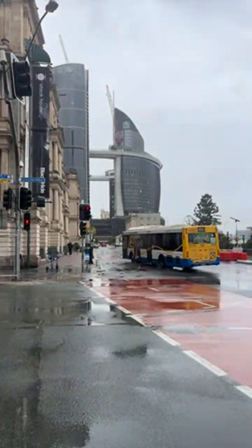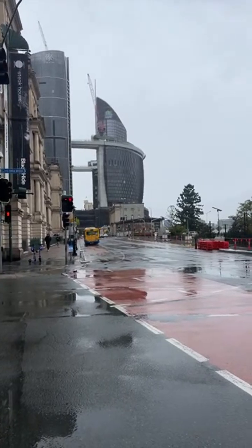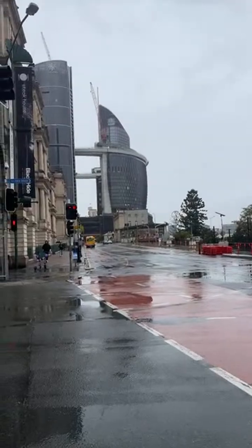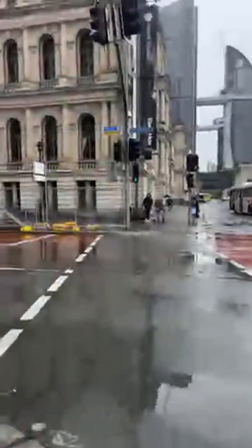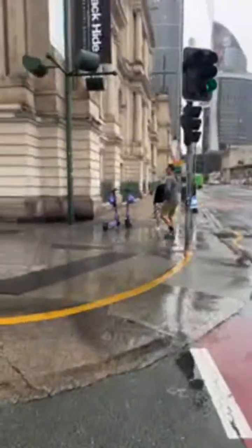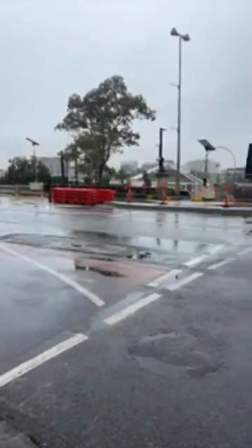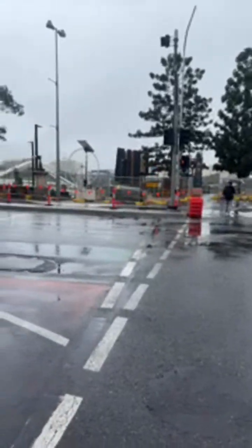So just in front of me there, that roundish building is the casino that they're building. I think it's the Star Casino. It'll have a hotel as well. And looking forward to them opening the rooftop bar, because there's going to be one there as well, which would be awesome. Okay, so let's cross over. And we'll cross here as well. You can see the Wheel of Brisbane through there.